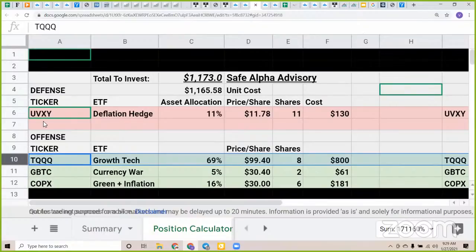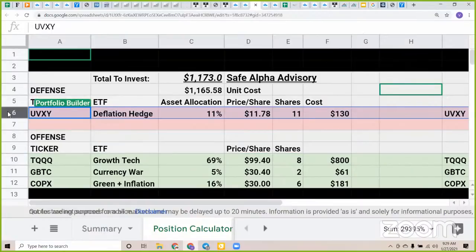We're going to hedge with UVXY, the ultimate crash insurance. This is a light hedge. If I really were scared of a serious sell-off, I'll double or triple that for you in a heartbeat. That would mean taking some of our offense a little lighter. We're never going to leave the offense completely.